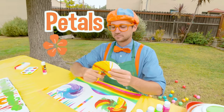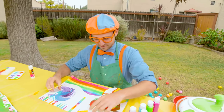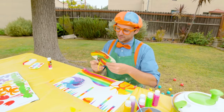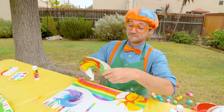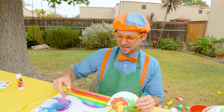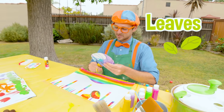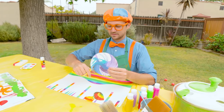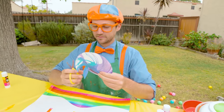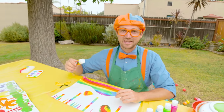Let's do a half circle. Yeah, like that. How about that? And then we can also do, yeah, something really big, because this one is gonna be a very big flower. Yeah, perfect. How's that look? All right, and then we need some leaves on this one. So let's go like this. Yeah. And, perfect. Yeah, just like that. And then we can start gluing them down and making our flowers.